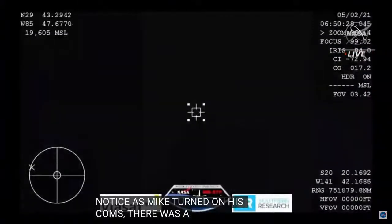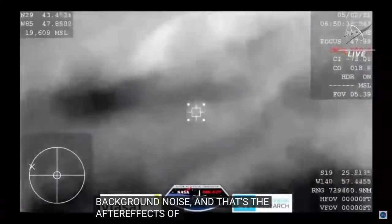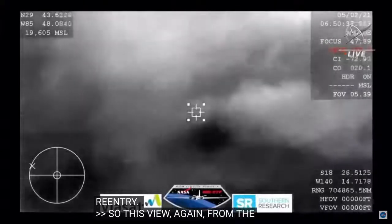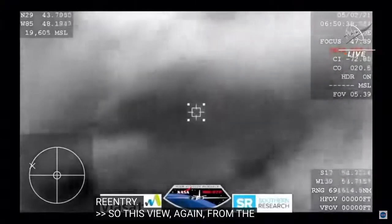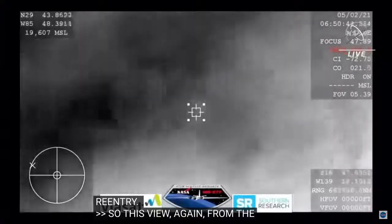So this view again from the WB-57 aircraft. Dragon, SpaceX, a GPS is converged. Expect nominal altitude for drogue chute deploy. Resilience copies. Nominal altitude for drogue deploy.